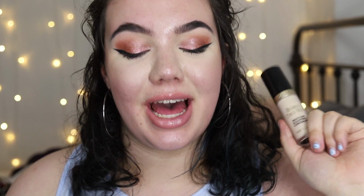This concealer retails for $29 and you get half an ounce of product. For comparison, Tarte Shape Tape is $27 and you get 0.33 ounces of product. Most of my other concealers are drugstore. My ColourPop No Filter concealer is 0.17 ounces and it's $6, and my Makeup Revolution Conceal and Define Concealer is 0.11 ounces for $7.